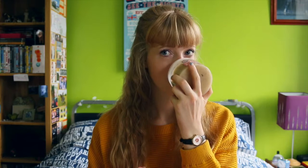It's oats, sugar and shea butter, so it has banana, almond and honey extract, and it smells so good. I think it's got like a maple syrup scent. Oh my god, it just smells so good. I'm not a person for sweet scents, but this is so amazing.